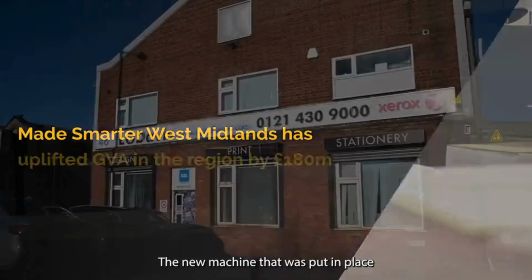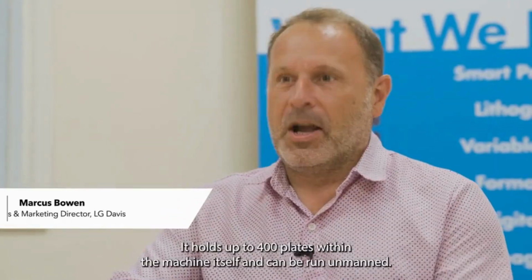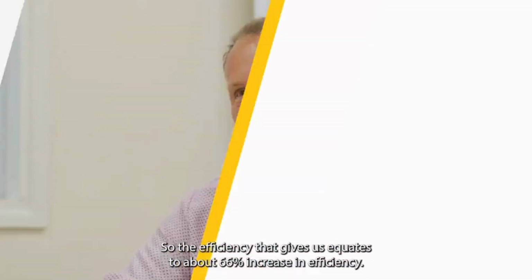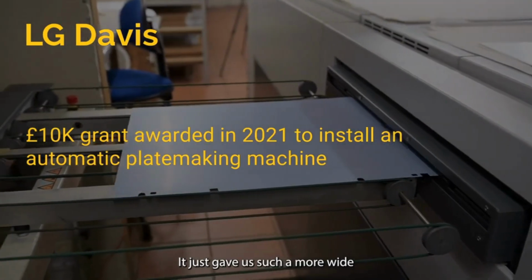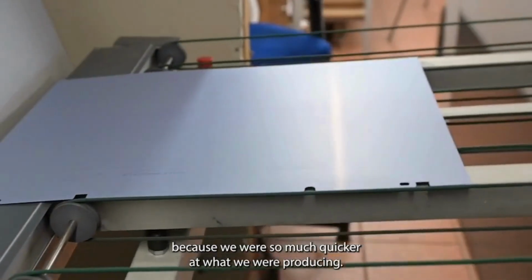The new machine that was put in place can do 30 plates an hour, and it's fully automated. It holds up to 400 plates within the machine itself and can be run unmanned. So the efficiency that gives us equates to about 66% increase in efficiency. It just gave us such a more wide opportunity to go into different commercial markets because we were so much quicker on what we were producing.